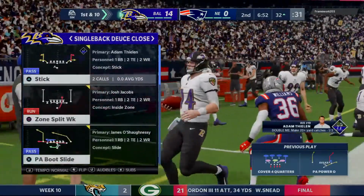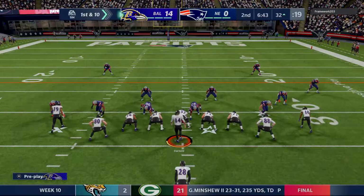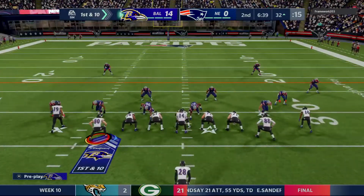Partner, as a quarterback, sometimes you just got to know when the clock has gone off in your head, it's time to go. Tuck it and get all you can. From the 32 now, here's 1st and 10.